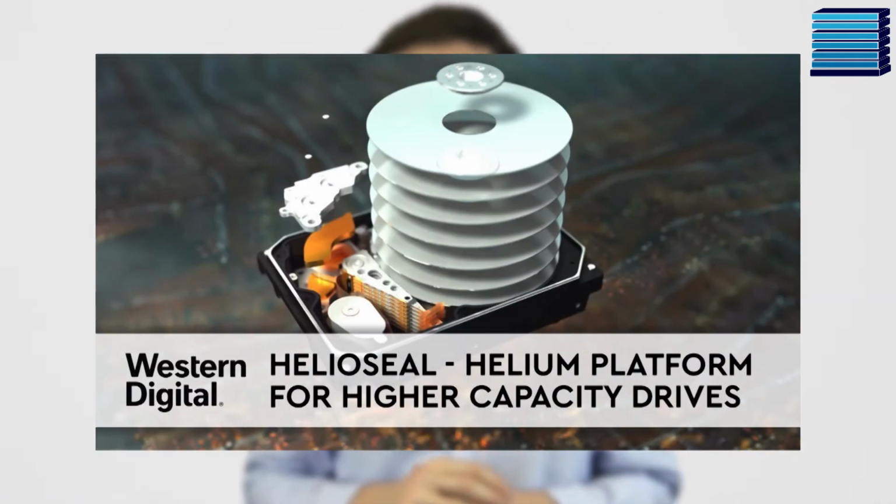Western Digital has projected that the HC550 can run for 2.5 million hours between failures and has a 0.35% annual fail rate. This would make it one of the most reliable hard drives on the market. It also uses WD's HelioSeal helium technology, which has been standard on most of their drives for a while now.